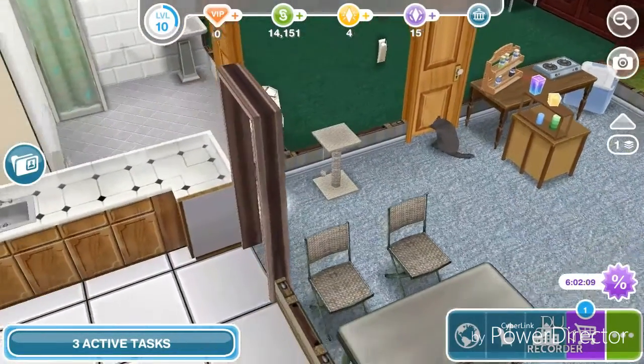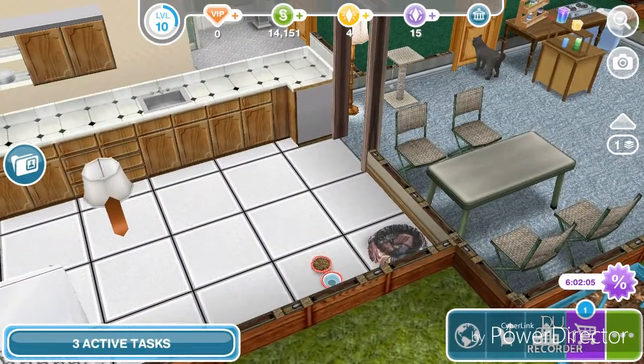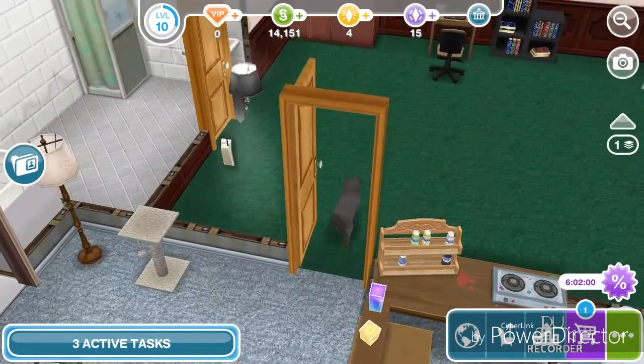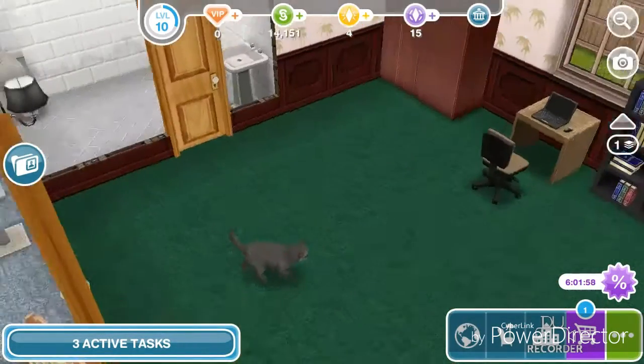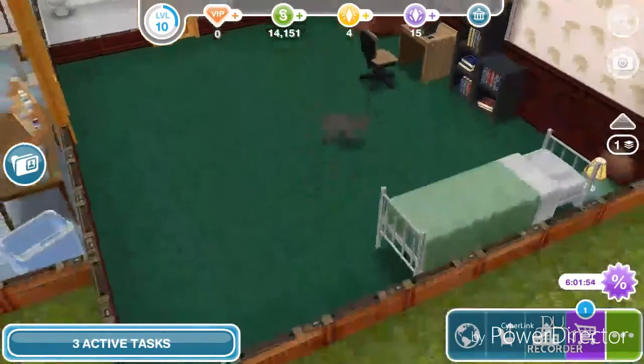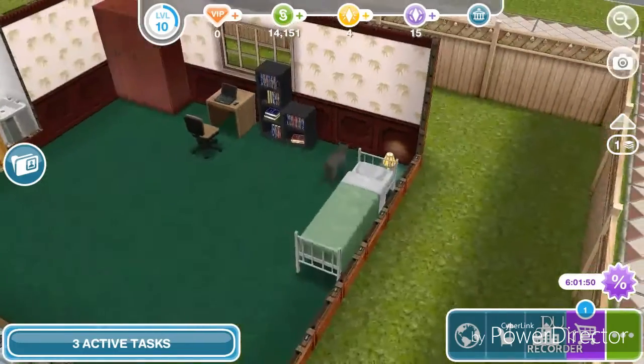Oh, I want to go through this door. You poor little one. Eat. Why don't you go eat? I'm not going to come home yet. What? You can open that door? Oh my gosh. You're such a weird cat.